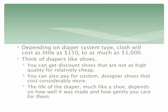You can get cheap diapers that aren't going to last very long. You can get expensive diapers that are custom to your baby. There's just so many different options. So the life of a diaper, much like a shoe, is going to depend on how well it was made and how gently you care for them. If you follow all of the manufacturer's instructions as far as washing and drying, you should get pretty good use out of your diapers.